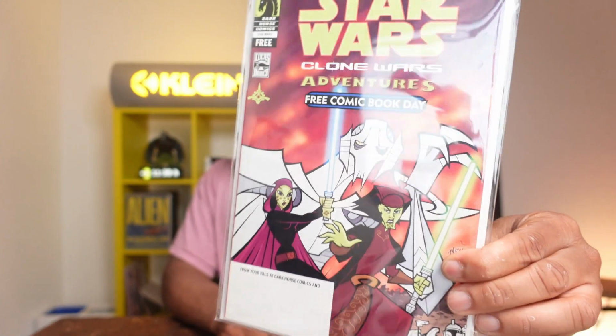Here's a book that's near and dear to my heart. This is Star Wars Adventures. Excuse me, Clone Wars Adventures. This is the Free Comic Book Day version. See General Grievous on the cover there. This is the first appearance of General Grievous, a character we are going to see more in the future. Probably going to be the Kenobi series. This one runs about $25 or so, I believe. That's a good price, and I'll be buying them at that price.